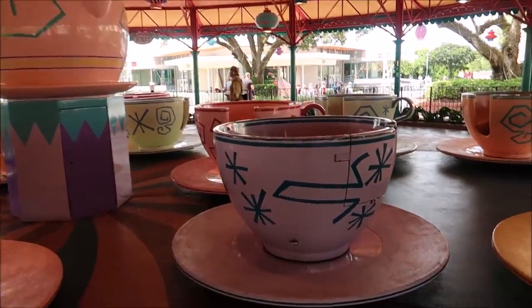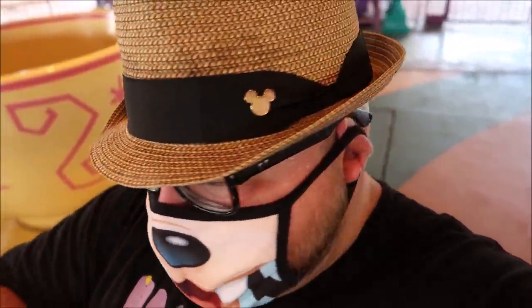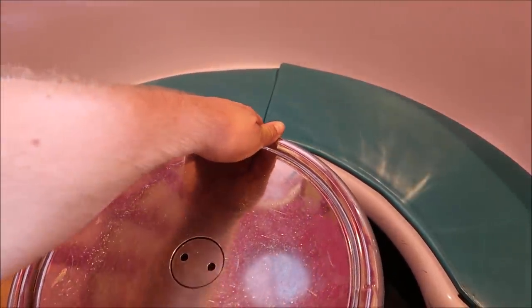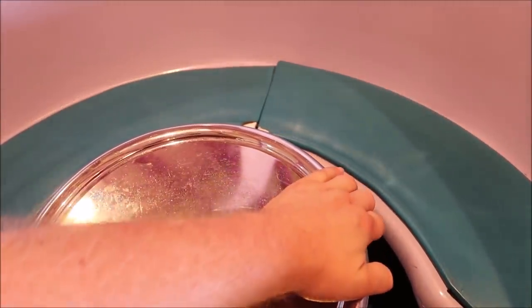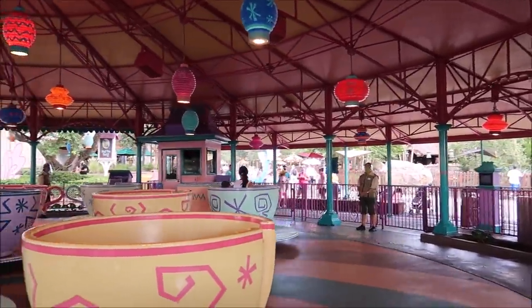Oh boy, this one. I have rode the teacups with many people and I feel like there's different types of teacup riders. I kind of like the slow, steady spin. There's other people that'll just go to town and they'll spin. Other people just won't spin at all. Which one are you? Let me know in the comments. Slow and steady. That's how I like it.